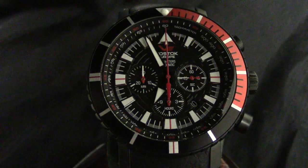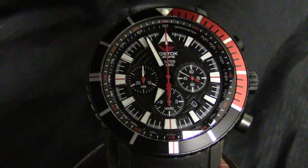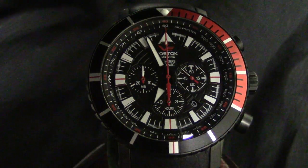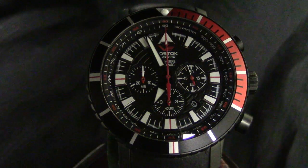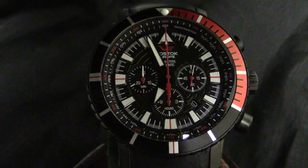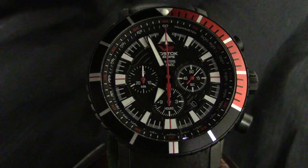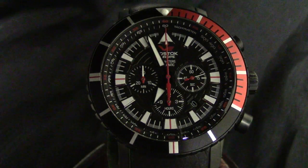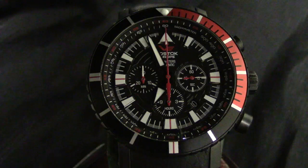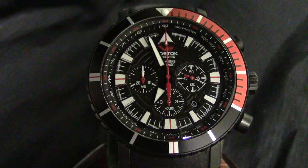So once again, 50mm black PVD with splashes of red, 10th anniversary Vostok-Europe Mriya. Now it sounds like Mriya, but it's not. M-R-I-Y-A. Named after the AN 225, largest watch they've made. Design inspiration is the largest airplane, so far anyway, ever made. Automatic column wheel chronograph.